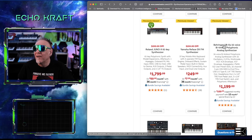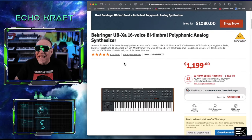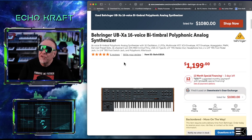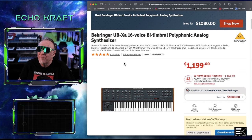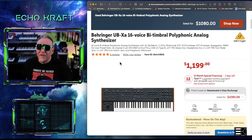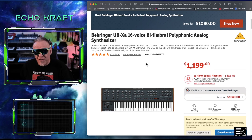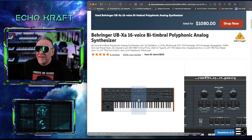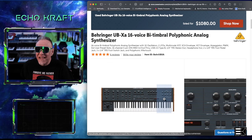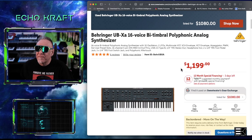Here we go. Here's a clone for you. Look at this puppy. This is the Behringer. I just like saying that. The Behringer UB-Xa 16 voice bitimbral polyphonic analog synthesizer. Now, this was a direct attempt, obviously, by Behringer to go after Oberheim. And they did it. Everybody thought it wasn't going to come out. Everybody thought it was a big farce, and everybody thought it was going to suck. This, my friends, looks just like the OB-X8. Only this one's six voice. And look at the price, $1,199.